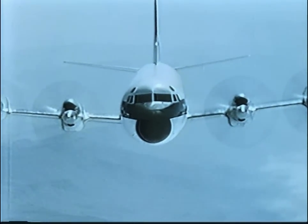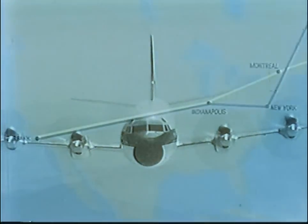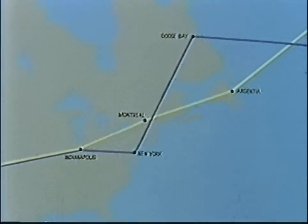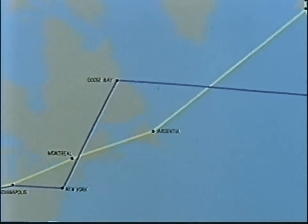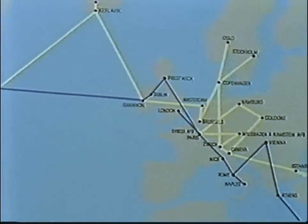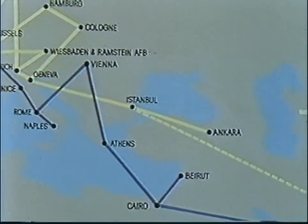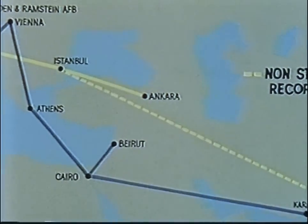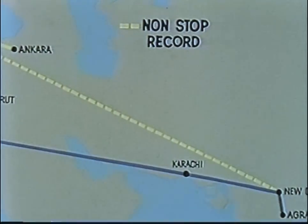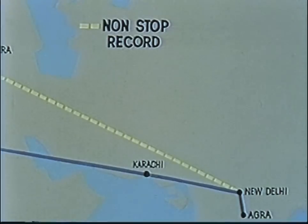Undertaken in association with General Motors' Allison Division, manufacturer of her turbine engines, the tour spanned United States, Canada, Europe, Asia, and the Middle East, establishing a new non-stop record from Istanbul, Turkey to New Delhi, India. 3,220 miles in 7 hours, 55 minutes. 4.5 hours better than the fastest scheduled airline.